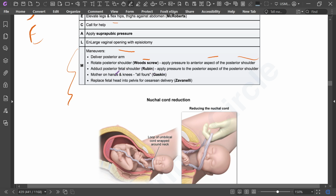And mother on hands and knees, all fours, that is Gaskin maneuver. And replace the fetal head into the pelvis for cesarean delivery, that is Zavanelli procedure.